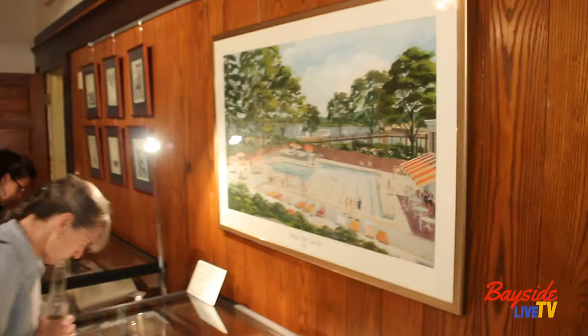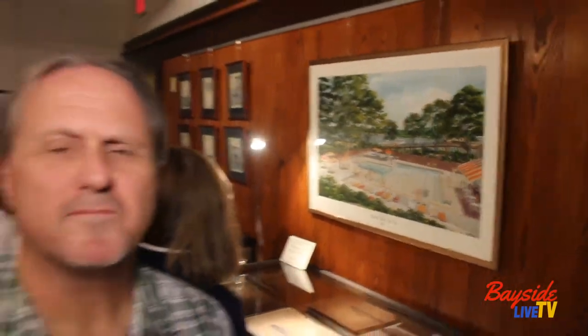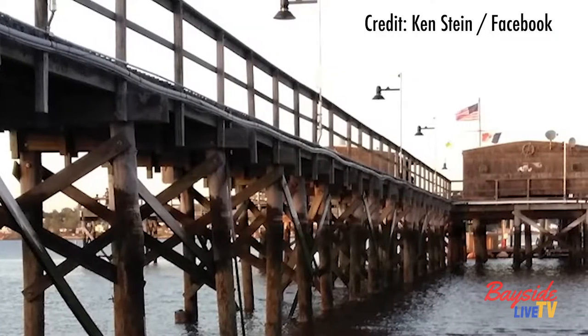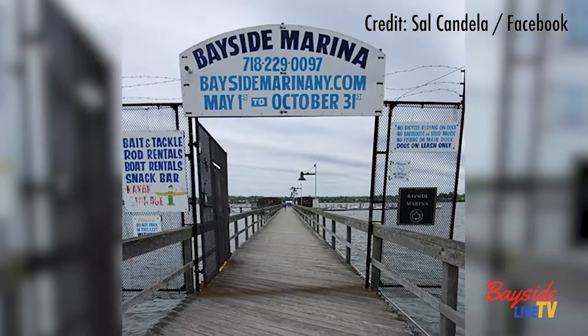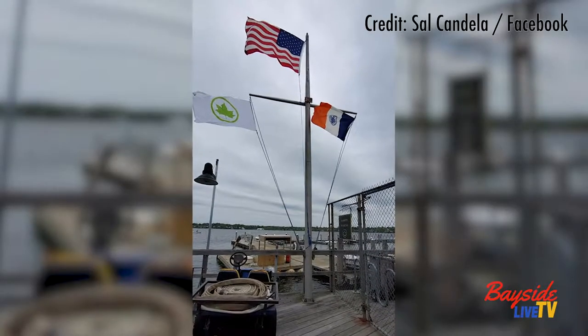This is a look at the Bayside Yacht Club pool. It's from 1967. The Bayside Yacht Club was a huge social, cultural, and sailing hub. Had a lot to do with Bayside life back in the day. And for 90 years, people enjoyed it. It still exists in a sort of way. It's not really the Yacht Club anymore. Now it's the Bayside Marina, but it's still a very important part of Bayside maritime life.